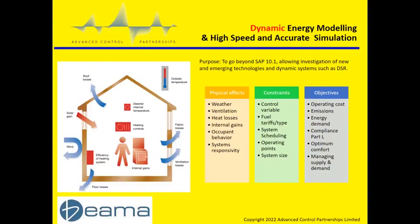And it became very clear that we didn't have any tool that could actually look at the multi-vector aspect of heating and electricity in the home. So we had to model everything. And anybody who knows anything about heat pumps, the COP, or coefficient of performance of a heat pump, is not static. It changes dynamically with outside temperature and the return temperature of a radiator system, or if it's a warm air system, the air. So using simple static calculations to work out efficiencies was just not good enough.